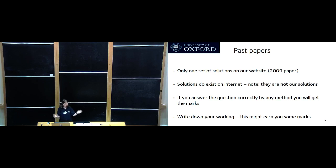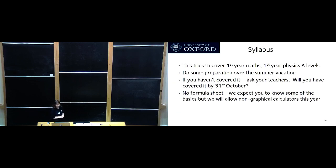So, I know your teachers probably always tell you to write down your working. It really is important you do write down your working. The syllabus, we try to cover first year maths and first year physics A-level. It is worth having a look at it and doing some preparation this summer while you don't have your final year exams to worry about. If you haven't covered the material now, ask your teachers, because it is possible they might cover it in September. So it's worth having a conversation with them now.